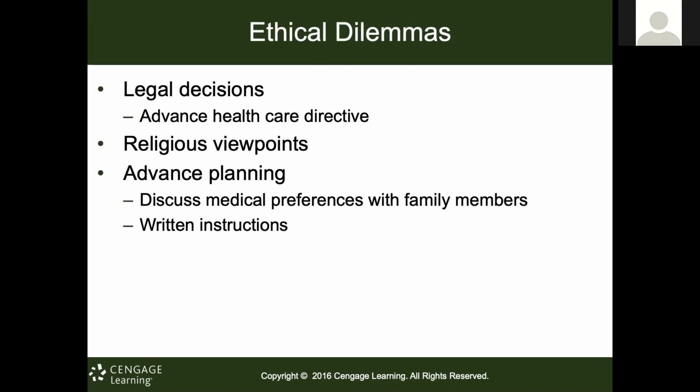Legal decisions. One of the landmark cases involving nutrition support concerned Nancy Cruzan, who suffered permanent and irreversible brain damage after a car crash in '83 when she was 26. After she'd been in a persistent vegetative state for 5 years, her parents requested permission to discontinue tube feeding, but hospital staff didn't want to honor that request, and it went to the Missouri Supreme Court.